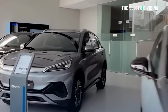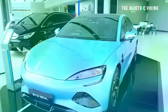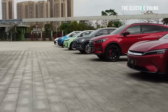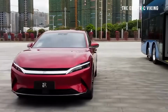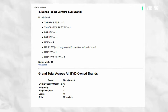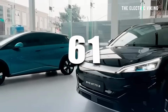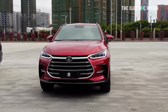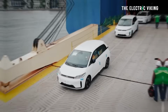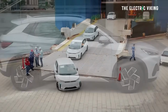In some videos I've done in the past, I've said that I can't remember all of BYD's models and I don't know how many they have. And I said that I don't think anyone else can either. A few of you emailed me saying, here's how many models BYD have, and those numbers weren't quite right. There's actually 61 at this point in time. By the time this video is finished, there might be 62. 61 different models. That doesn't include different variants of those models. Here's every one of them.